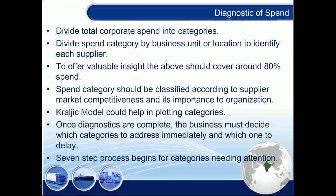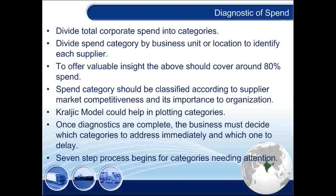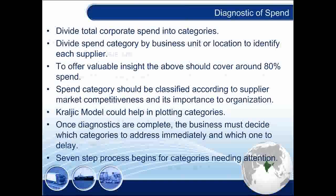Keep in mind, your spend coverage should be at least around 80%. I know in many companies, procurement doesn't control the complete spend. Many things are done by individual units. If you want to really get the benefit, ensure, and this is why I said in the top-down approach, the top management has to support. At least 80% of your procurement spend has to go through the spend management setup. Spend categories should be classified according to supplier market competitiveness, and obviously we talked about the Kraljic model. But once you are ready with all the diagnostic, you are ready for the 7 steps.